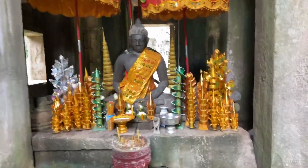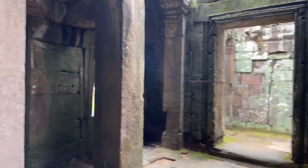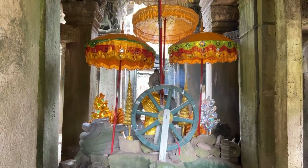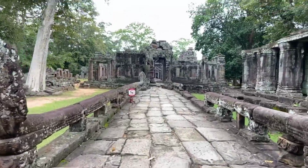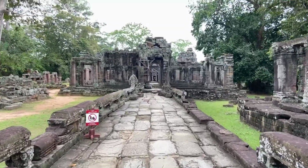Right. We'll just dart down some of these, because I want to keep these videos short, you see. So we'll dart down some of these and see what we find. Right, so that's the back of the shrine we just saw there. And this is coming into the main temple. Now this is much larger than my jungle ones.